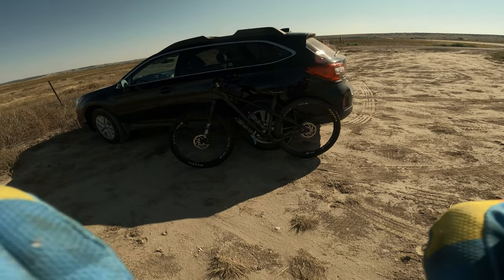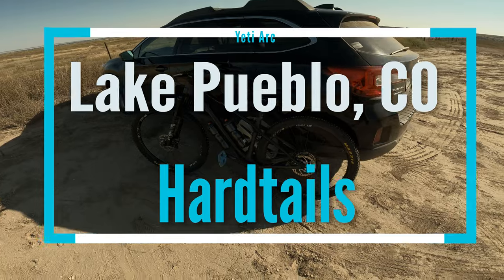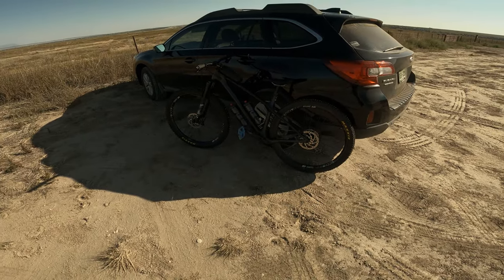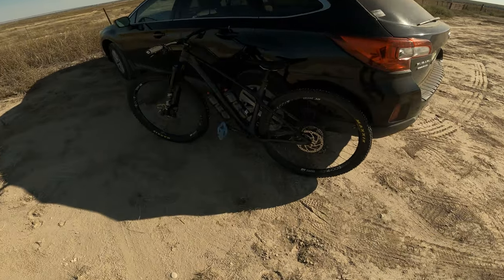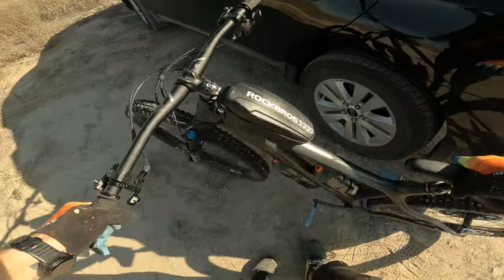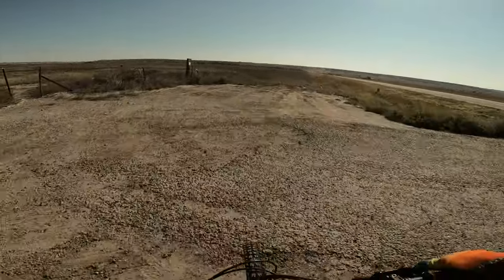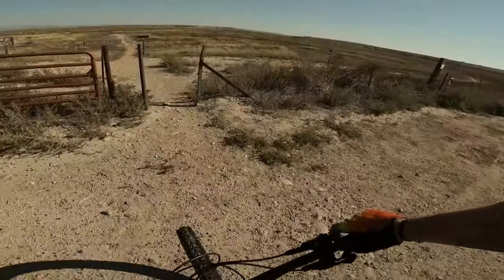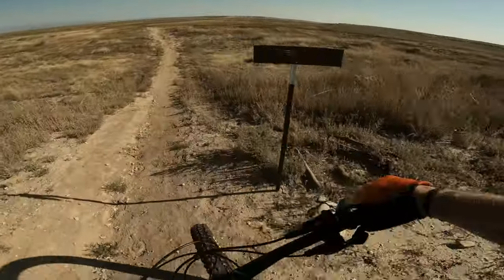We are at Lake Pueblo Reservoir today, and I'm going to be taking the Yeti Arc C1 hardtail out today. I did put some bottle cages on here and a little travel pack. All right, starting at one of the red gates here, the second red gate, we're going down Pronghorn.